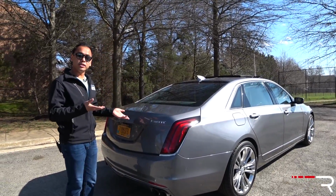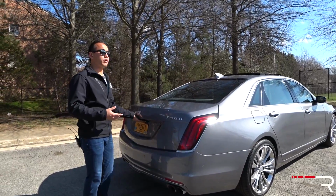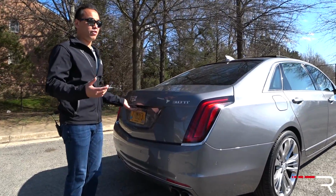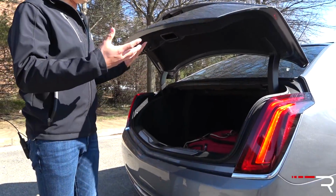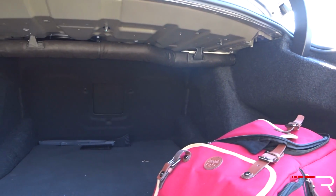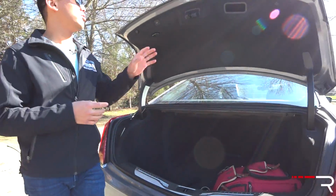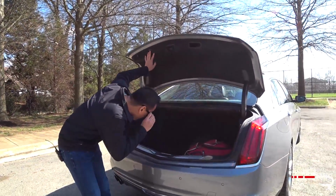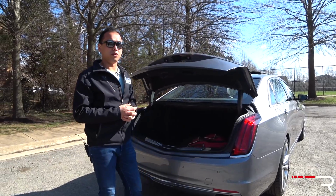Now, because my tester is the fully loaded platinum trim, it does have the gesture control power tailgate or trunk lid. If you have the key fob on you, you can just open the trunk lid from that. But if you want to open up the trunk lid here, I like the fact that it is power. The trunk capacity is around 15.5 cubic feet, which is about a cubic foot or two smaller than most of the competition. So just keep that in mind if you're planning to use the trunk capacity. The seats themselves don't fold down, but it does have a little bit of a pass-through, which is nice, which is kind of the norm with the rest of the segment.